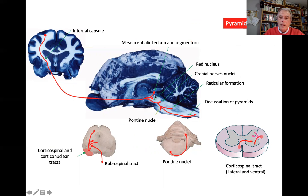They go down and end in nuclei of the brainstem, whether they are the mesencephalic tectum and tegmentum, red nucleus, cranial nerve nuclei, pontine nuclei, the ones here that go to the cerebellum, or the reticular formation. The fibers that continue form the pyramids, but most of the fibers end here. Some of the fibers cross at the decussation of the pyramids and go down in the spinal cord. So here is a transverse section of the mesencephalon.